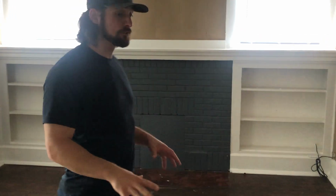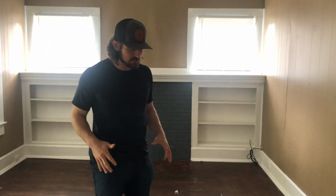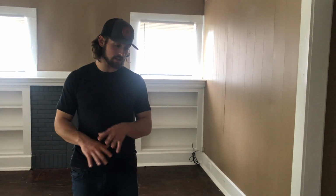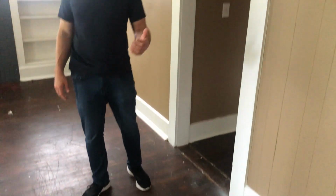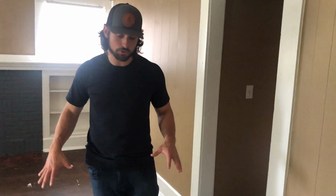Guys, the floor in this house is destroyed. When I put this thing on the market, I sanded and refinished every floor in here. Back then, a couple of years ago, it was a lot cheaper to have that done. Now, it's cheaper to use carpet, and tenants are vying for that quicker. So we're gonna put carpet down this whole unit.